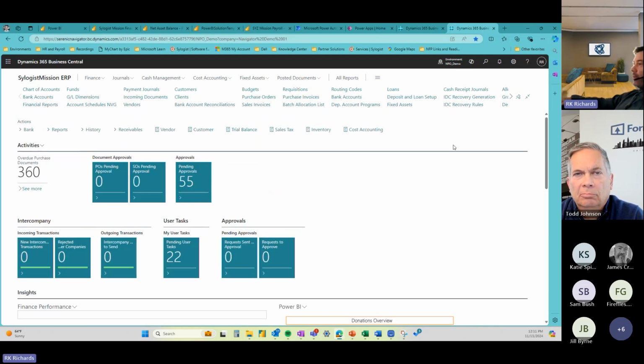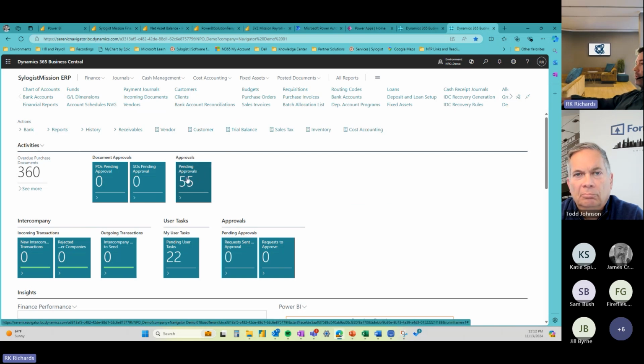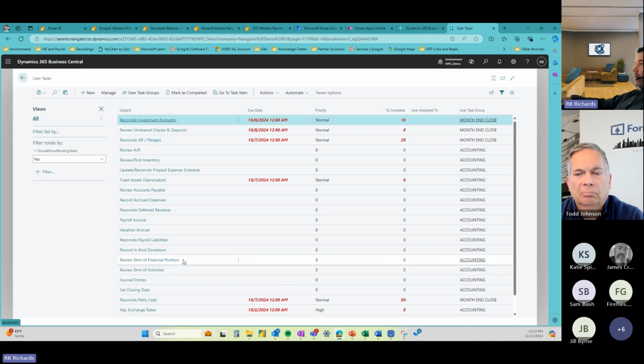And just scrolling down here a little bit, first thing I'll point out is we have an approval queue here. So if you're somebody that's involved in the approving of transactions, you're going to have an approval queue on your landing page. If you're somebody that's involved in the month-end close, I've got a task list here that is replicating a month-end close, and you can see all of the tasks that are associated with that. You can assign any of these tasks to a specific user, or you can assign them to a specific user group.